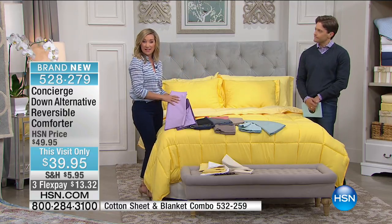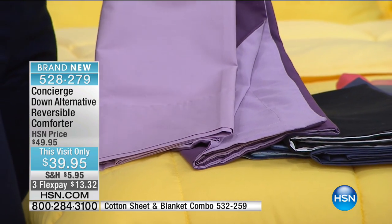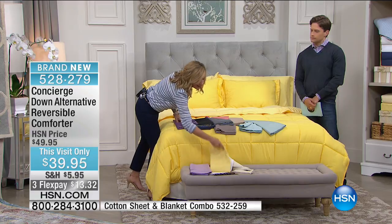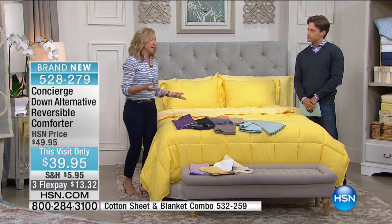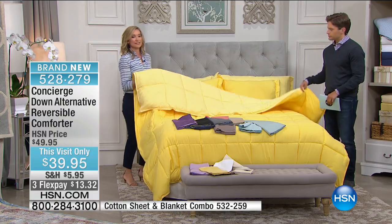And I'm a big fan of these down alternative blankets, because they really are light in weight. They're super soft with that microfiber cover. They're machine wash, tumble dry. And these are something you don't have to baby. Right. They're really, really super comfortable. And it's like you are sleeping underneath a cloud.